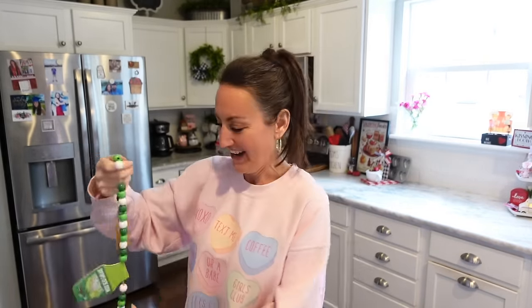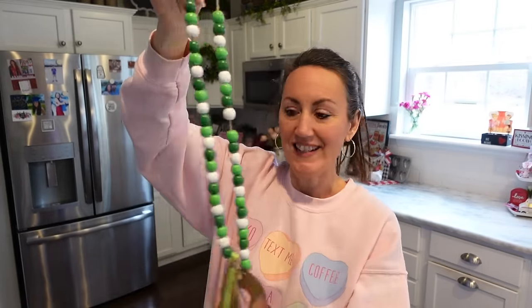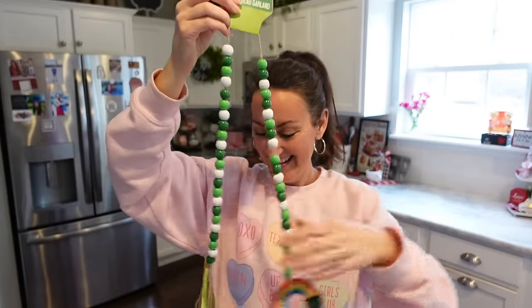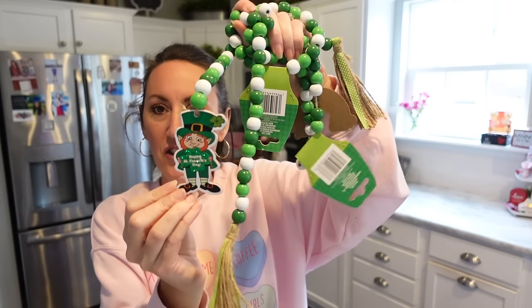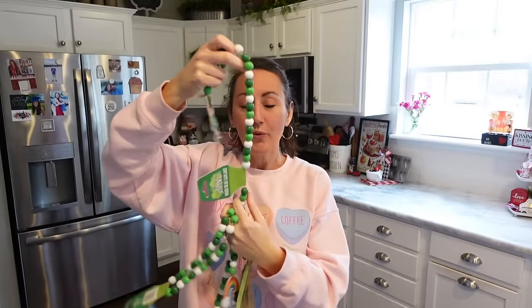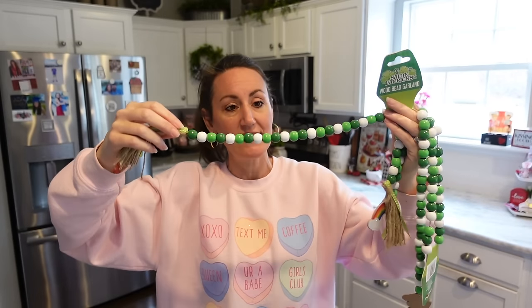I don't know. All right, so I got two of the wood bead garlands. So I got the one with the rainbow and the pot of gold. This one. And then I also got the one with the little leprechaun and it says Happy St. Patrick's Day. But this right here, these beads, one, wrap this around any little vase you have. If you decorate your coffee table, just kind of wrap it around, put a little candle, some flowers or something. But two, you can also craft with these. So that was kind of an idea for one of these, was I'll probably use these beads on a craft.